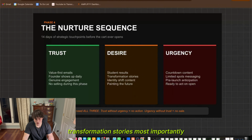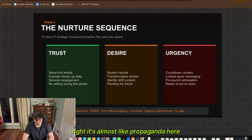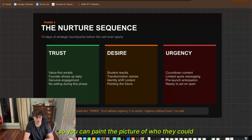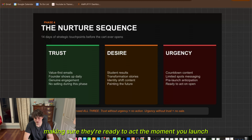Through student results, transformation stories, and most importantly, identity shift content. You want to paint the picture of who they could become, right? It's almost like propaganda here. You do this through your emails and your community posts. You almost want to send them propaganda in a good way so you can paint the picture of who they could become. And then you'll have your urgency through countdown content, limited spots, and pre-launch anticipation, making sure they're ready to act the moment you launch, right?